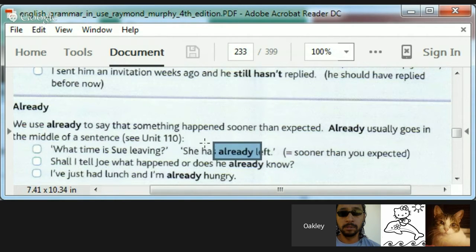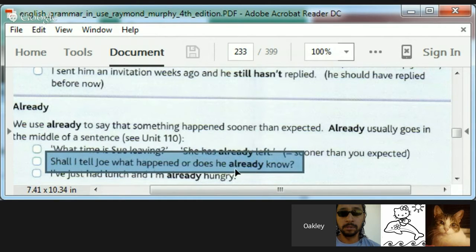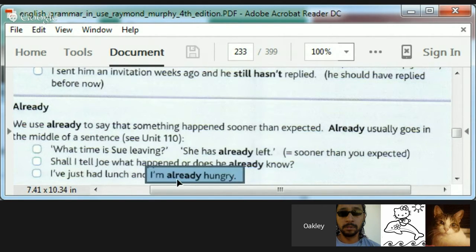Notice the normal placement behind the first auxiliary, normal placement for an adverb. Shall I tell Joe what happened, or does he already know? All right. There is no auxiliary verb or helper verb here, so the adverb goes directly in front of the verb. Already know. Same normal adverb placement rules, which we were looking at yesterday. I've just had lunch and I am already hungry. Again, behind the verb to be. When the verb to be is all by itself, then the adverb goes behind the verb to be. These exactly illustrate normal adverb rules and "already" functions in that normal way.